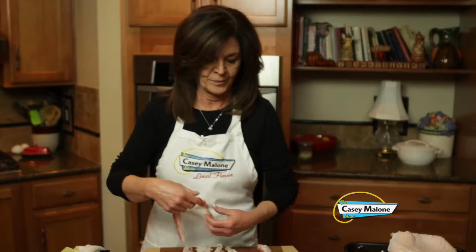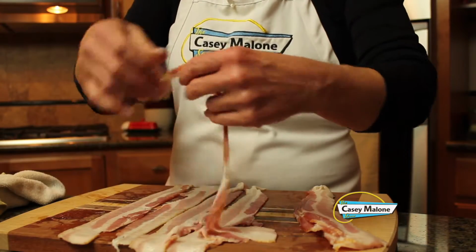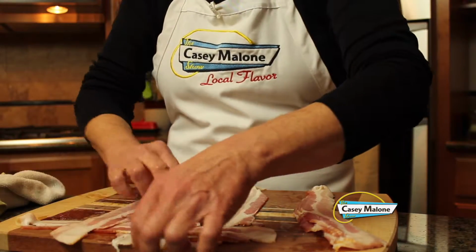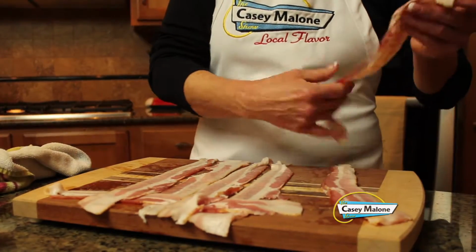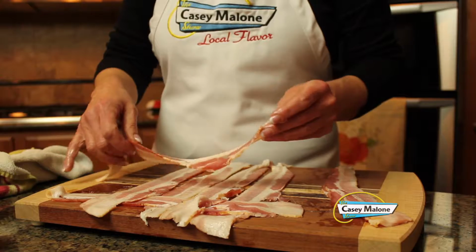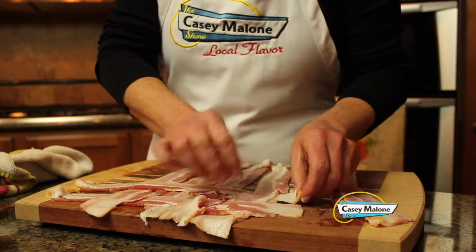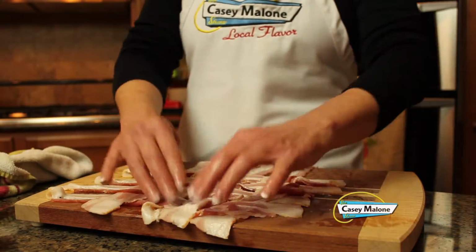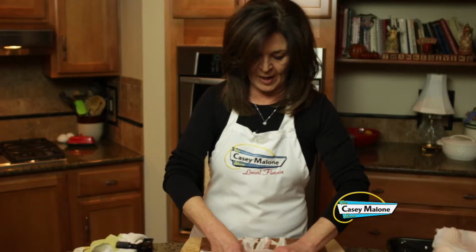So you lay your bacon down on a board, and so right now we have it going up and down. Then we make a lattice. So every other strip, see, like that, and then we'll go the opposite way. 4 and 4, that's all you need, because the breasts really aren't that big. So we put it underneath, see? And this makes a really tight seal when you go and put it over the bird. And now we just lift this all up.